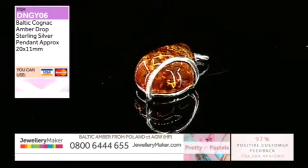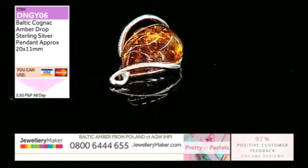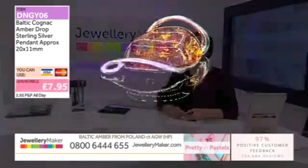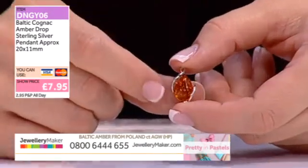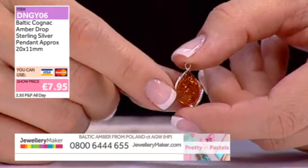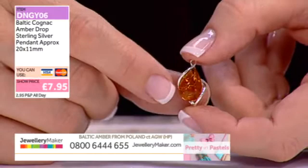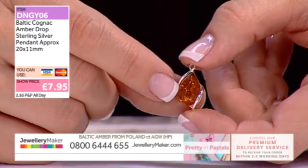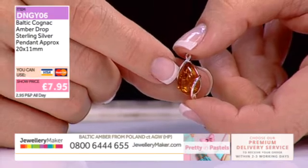20 by 11mm pear shape. How many of these have we got? £7.95. Now this is something, especially in a design like this, that you couldn't really just get one of, is it? No. You need the whole set. You'd need a few of these, wouldn't you?